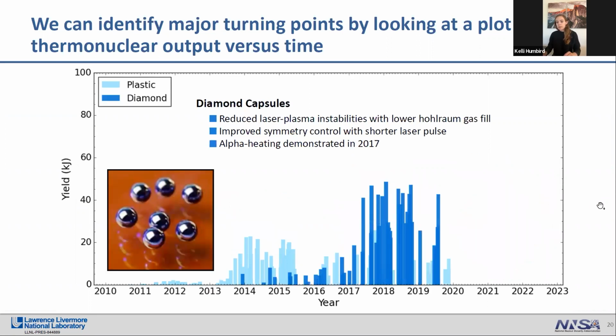So while we were learning a lot with CH, we were also bringing up the capability to create diamond ablator capsules. Diamond is a more efficient ablator, and it actually lets us use shorter laser pulses at higher powers. This does a lot to help with the symmetry control of your implosion. We also reduced laser plasma instabilities by changing the hohlraum gas fill throughout this time, and made quite a lot of progress over the course of about 3 or so years, going from 20 kilojoules up to about 50 kilojoules of neutron yield in 2019. Next slide.